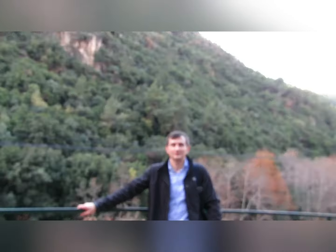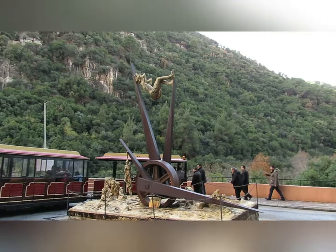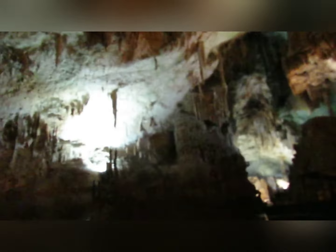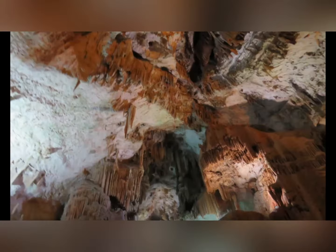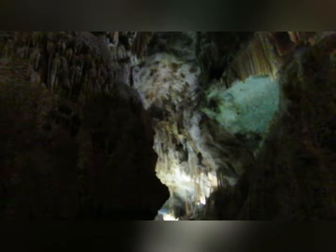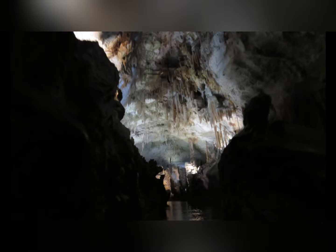The upper level, called Upper Grotto, is a dry passage with stalactites and stalagmites. It is 2,130 meters long and is accessible by a cable car. The lower level, called Lower Grotto, is a flooded passage with a 6.7 kilometer long navigable river. It is accessible only by boat.